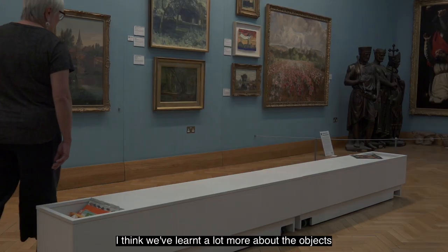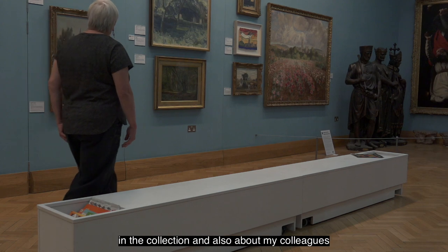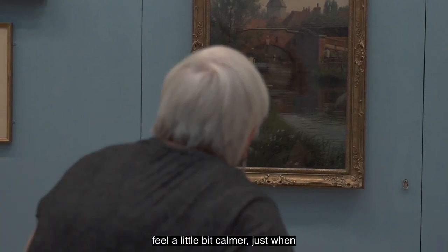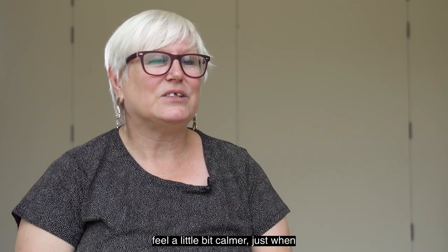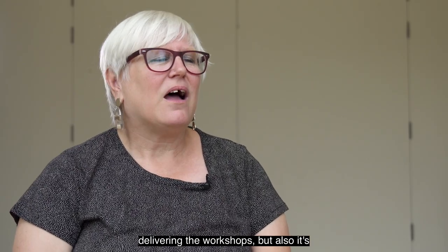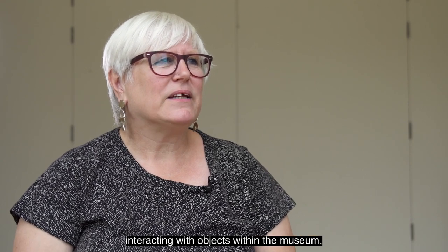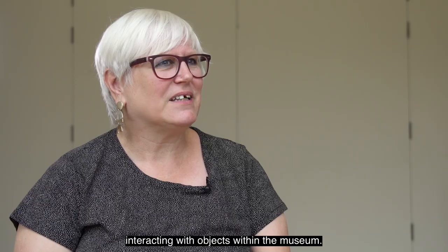I think we've learned a lot more about the objects in the collection and also about my colleagues. It has actually helped me feel a little bit calmer just when delivering the workshops. But also it's just lovely to see how people interact with the objects in the museum.